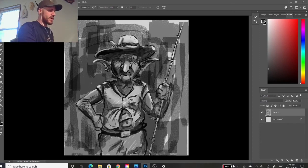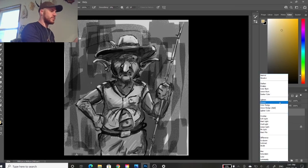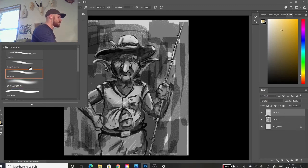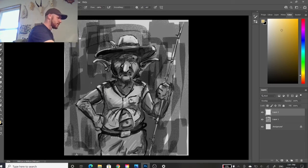So now I've got a black and white layer, and why don't we throw a little bit of color on there? We'll see how far we get. First we've got to get into some kind of khaki color. This layer is going to be an overlay layer. I'll continue to use some of my same brushes. I can use an airbrush if I wanted, but I'm going to go back to my main brush I've been using. There we go. We're just overlaying.